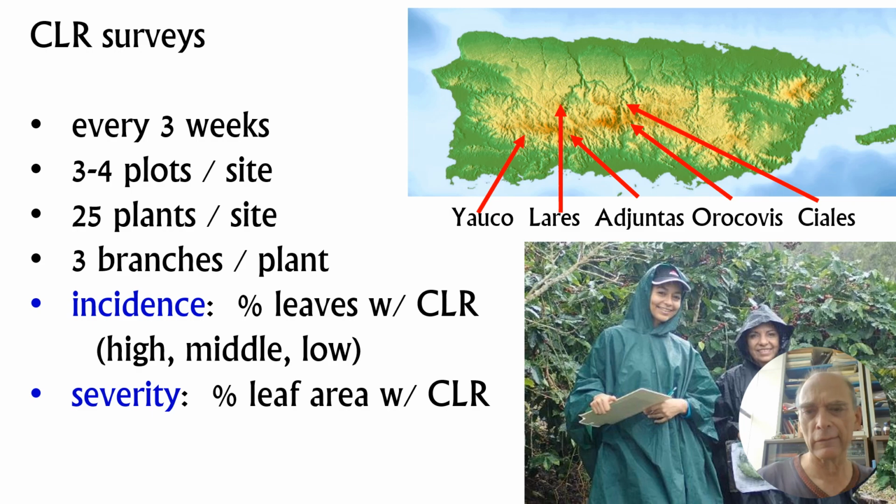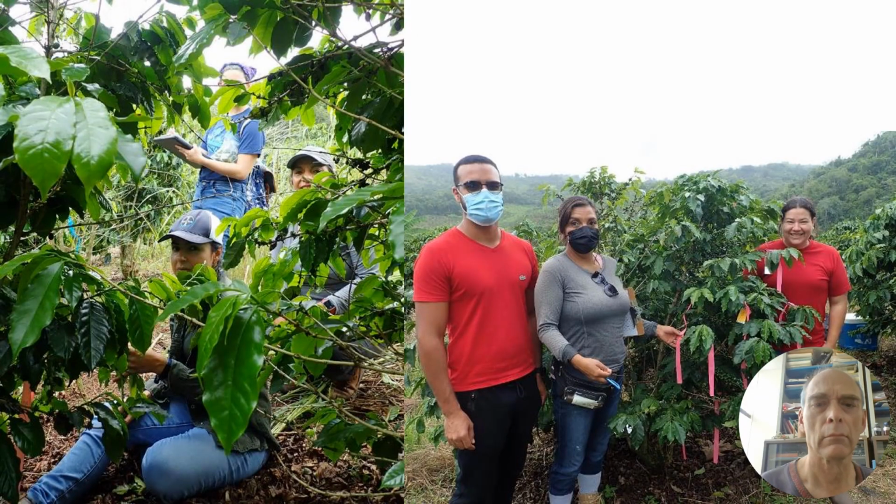Here you can see our sites, and here Giovanna and Emily working in the rain. It's a lot of work, but we enjoy being out in the field. A lot of our students here at UPR are from the city, and so going out to the island and being in the country is like discovering another country for them.